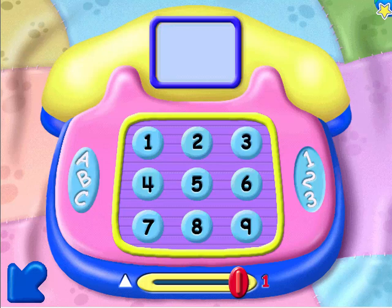Let's count to 10. 1 little, 2 little, 3 little monkeys, 4 little, 5 little, 6 little monkeys, 7 little, 8 little, 9 little monkeys, 10 little monkeys in a tree.